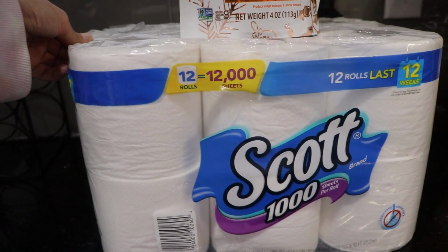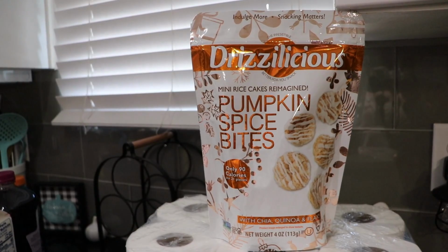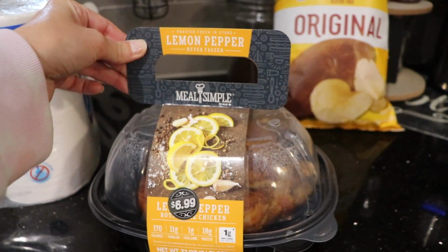and then I got these little pumpkin spice bites. They're like little mini rice cakes. They got quinoa and chia seeds, and they have a little drizzle on them. These are absolutely delicious, and I love pumpkin spice flavors, so yeah. Then we also got a lemon pepper rotisserie chicken and a bag of HEB thin potato chips.